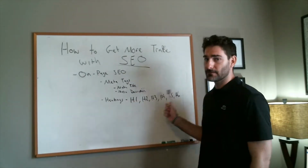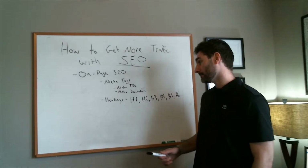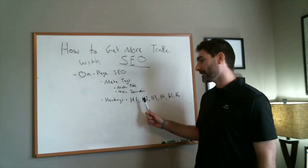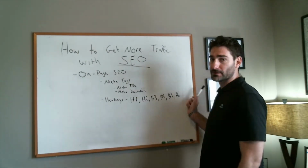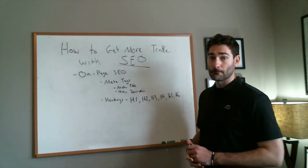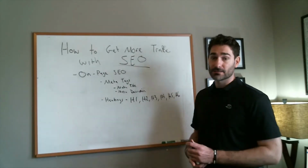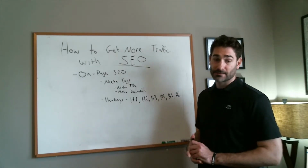So I like to think of the heading tags kind of as a book. If you're writing a book, your H1 would be each chapter title, and then your H2 would be each main section in that chapter, and so on and so forth until you get as descriptive as possible. So these really tell Google what each page is about, and having these in each page is super important for getting more traffic to your website with SEO.